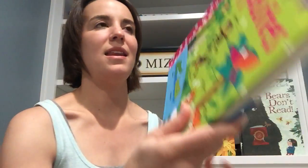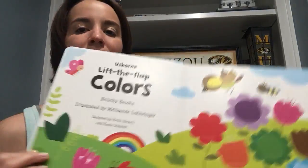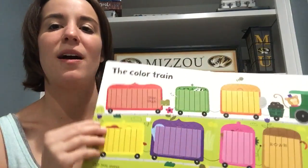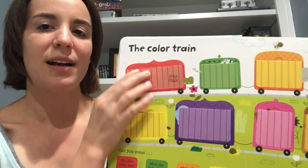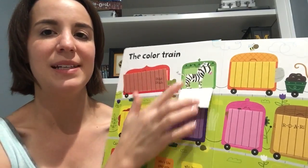We also have a numbers and a shapes and a telling time and then a word book just like this. The other one on this is colors, and I just think this one is so cute. The first page is pretty basic. You lift the flap and it says what color it is, so red, purple, but then each page gets just a little bit harder. So who goes snap snap in the red car? So they have to find the red car, and then, oh, it's a crocodile. Who's striped in the green car? Oh, it's the zebra.